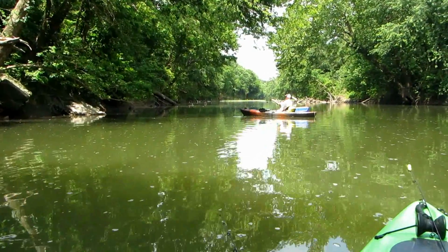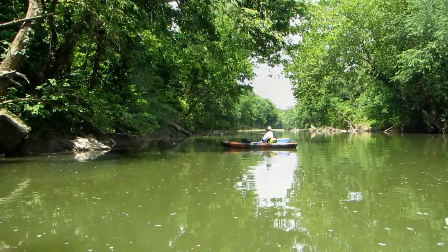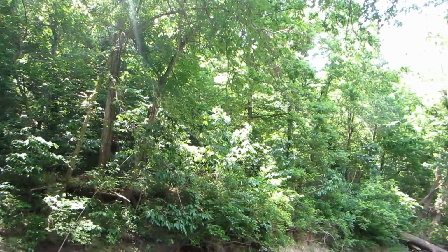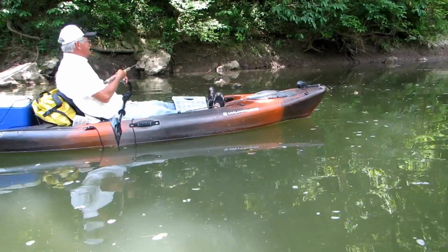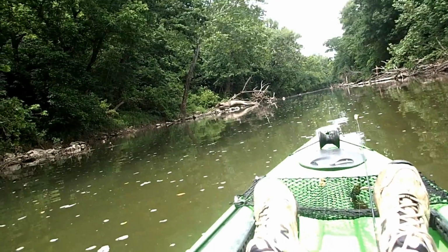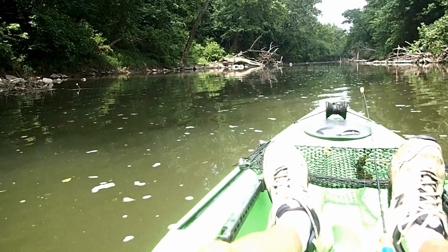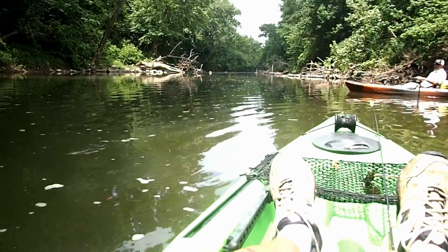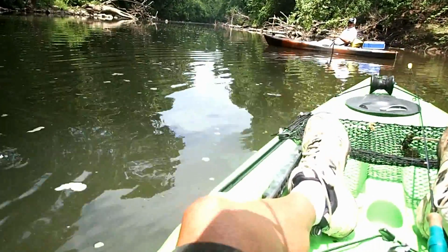Can't catch anything with a leaf on the back of you. You gonna look at this? Shake that limb for me. There you got it. Just the way I planned it. This is the real thing here. A white perch. Again? Yeah. I thought I had me a bass.